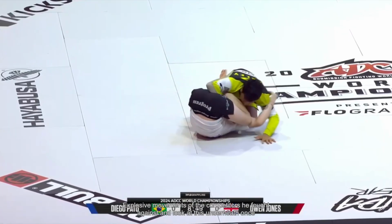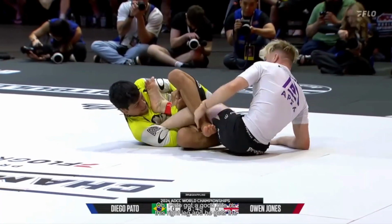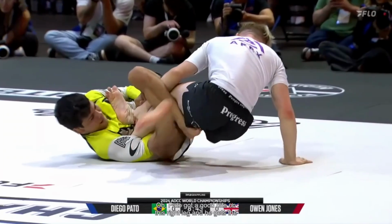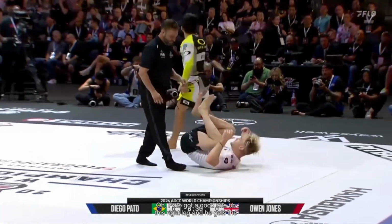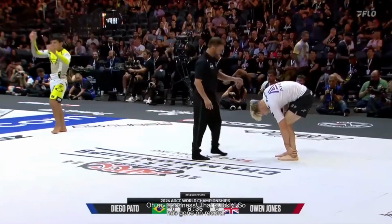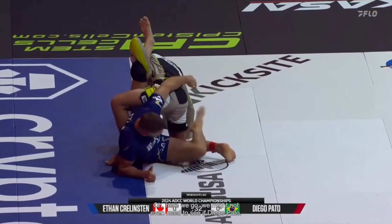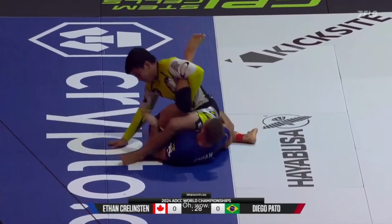Explosive movements of the competitors he fought against. And look at this, underneath once again. Oh, Pato got a good bite on this right leg, and he gets the tap. Oh my goodness! Pato. That quickly! Oh, here we go. We might not even need to see if Diego Pato.